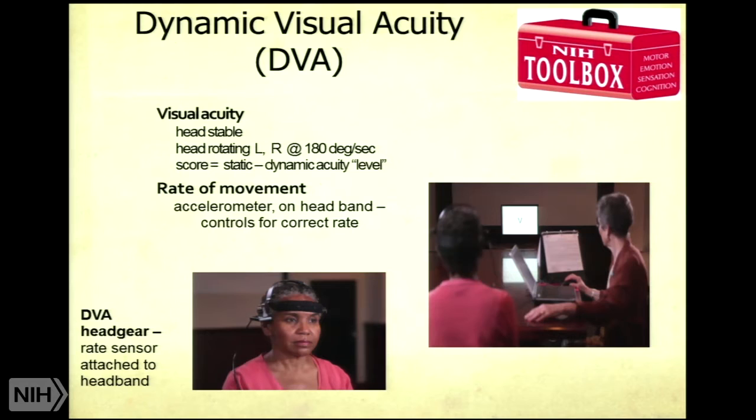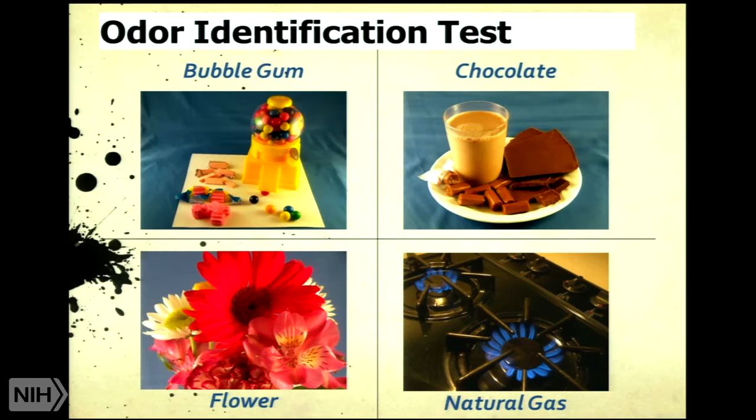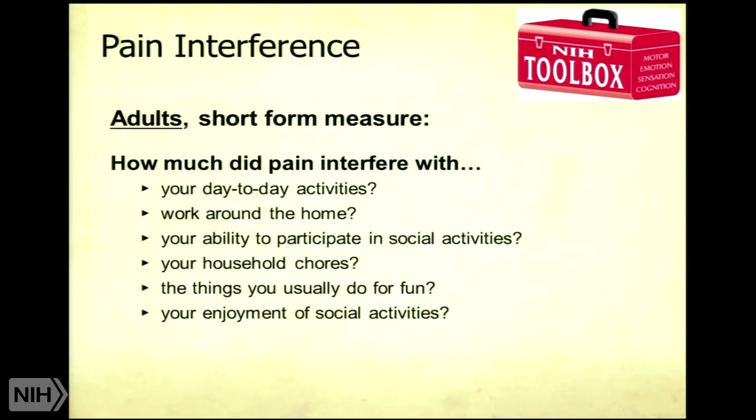Odor identification test. Standard odor identification tests cost between $12 and $30. They came up with a set of scratch and sniff cards. They're available now from two manufacturers online for $1.50. So there is some cost somewhere here. And it's a test where a person has a little scratch and sniff, and they're given items to identify. A lot of correlates with things like Parkinson's disease, diseases where the olfactory sense can be used as a marker relative to a lot of neurological functioning. Taste test, pain interference measure, adopted as sensation here in the NIH Toolbox. Migrated from PROMIS originally.